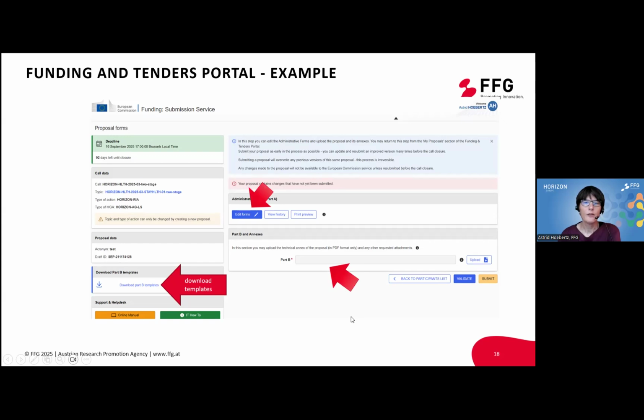The important thing is once you start your submission, you have to put in an acronym and an abstract, but don't worry about this. You can change this again at a later stage, and you can also play around in the system a bit and just try using it. You can always delete proposals and start from scratch.